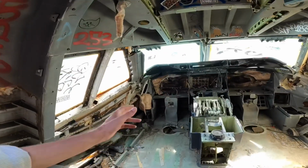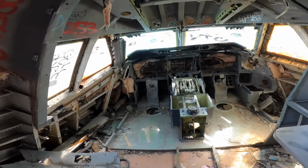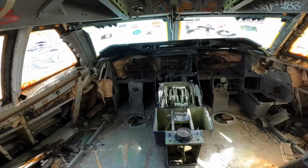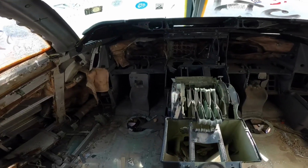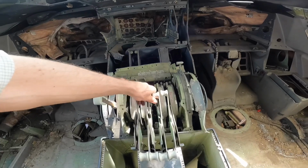And then you've got the cockpit in here, it's been really stripped back. It's even had the seats taken out. The captain and the co-pilot seats have been taken out. And look, you've got the gears here. Oh my days.